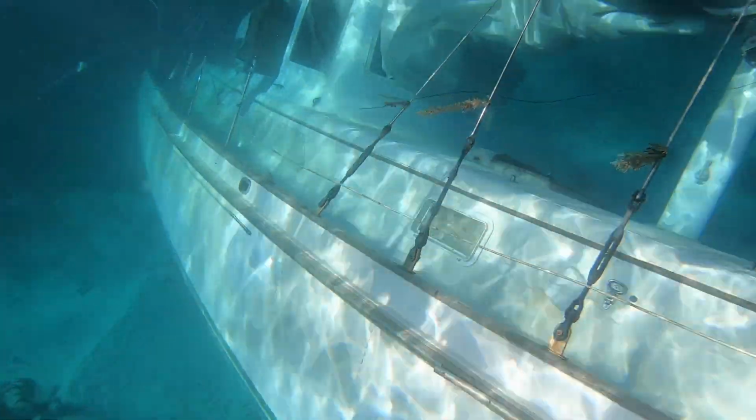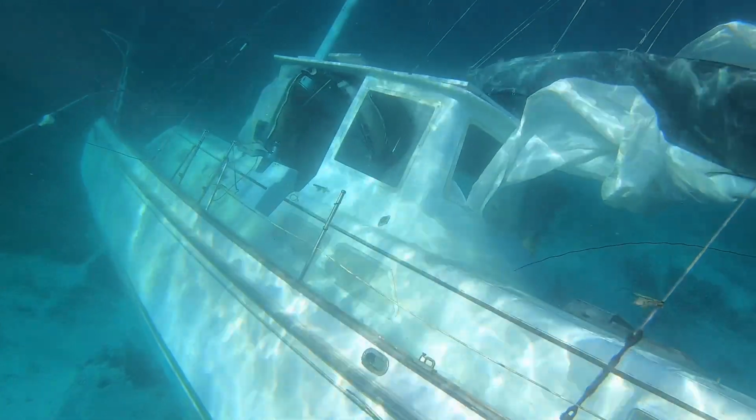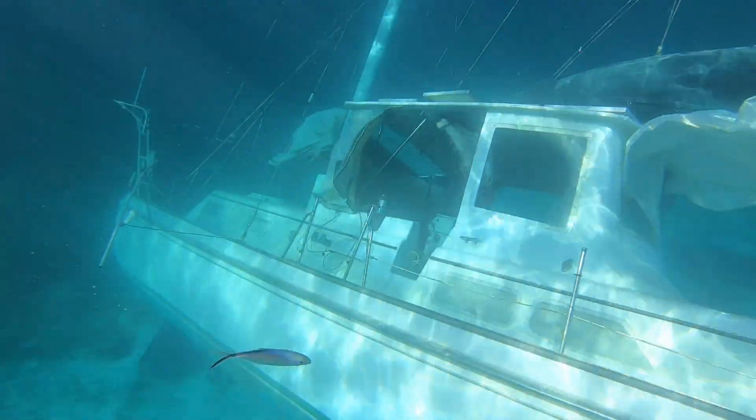It's always sad to see a ship go down, and this one, as you can see, was in pretty good condition, but the plus side is it'll be a new home for lots of underwater critters.